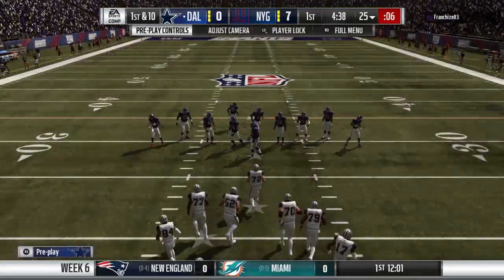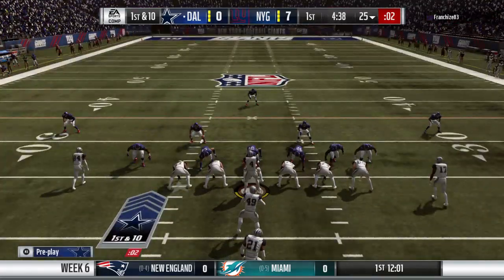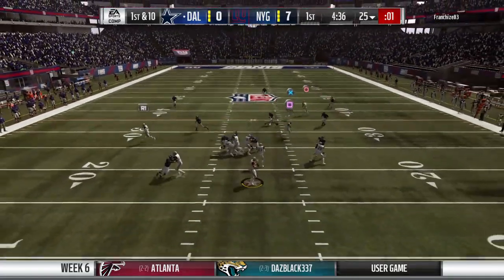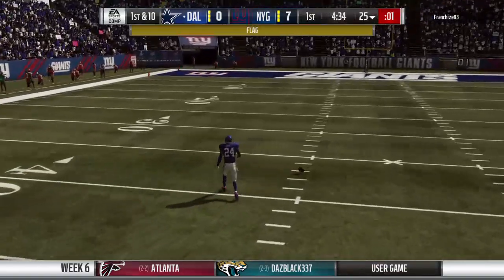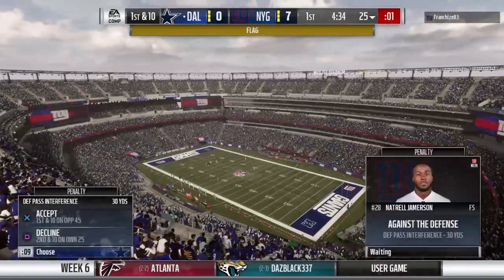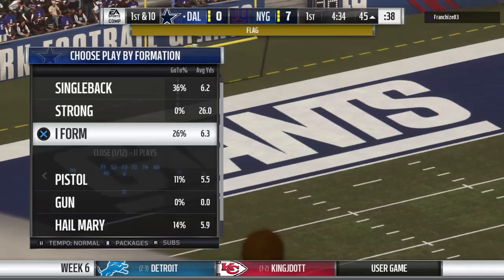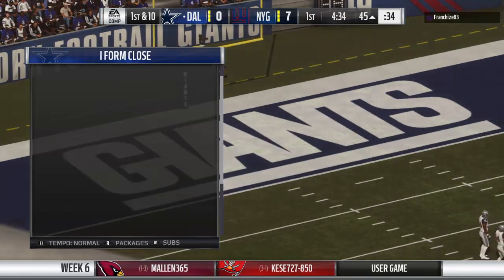So Prescott and the Cowboys now with a 1st and 10 at their 25-yard line. They just get the play off. Now Prescott. He's going to take a shot right away. And that's going to wind up incomplete. However, we do have a flag down. Let's check in with our referee. So the contact came before the ball got there, and the flag is thrown.